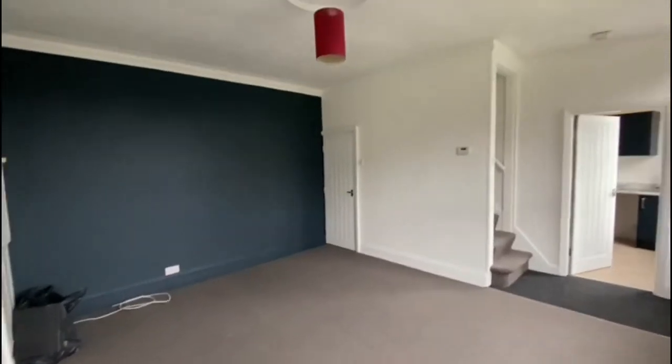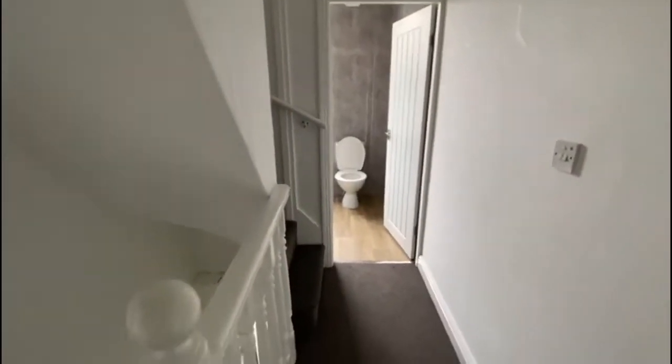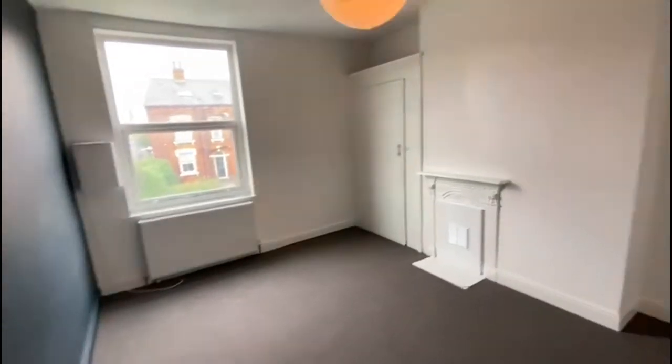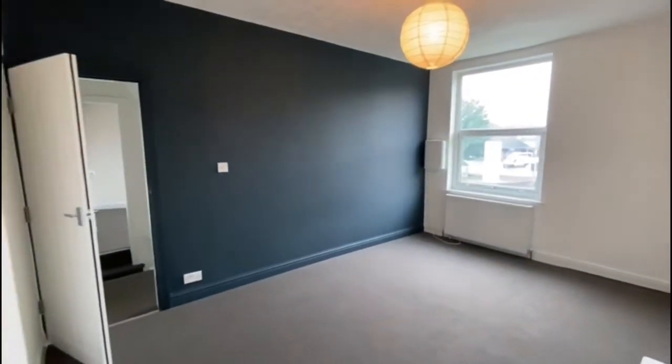So heading up to the first floor now, where we have the first 2 bedrooms. Coming up from the front door just there, we have 2 bedrooms. So we have, again, this lovely feature Hague blue wall in each of the bedrooms. The dimensions are absolutely massive.